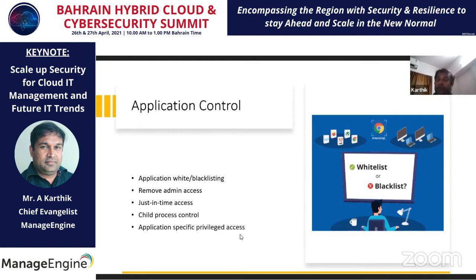Administrator access has to be removed on all applications and software. You have to provide a just-in-time elevation of privileges to users so that they can install software. You don't have to provide them with administrator privileges all the time. Have control over child processes of applications to be doubly aware of processes that do not invoke any virus or ransomware attacks. Provide application-specific privilege access to users and workstations.